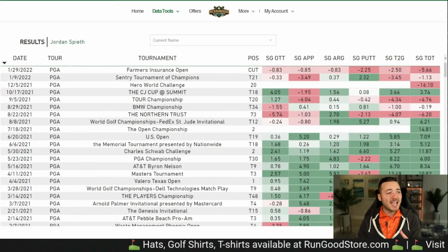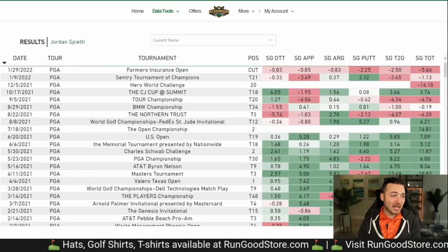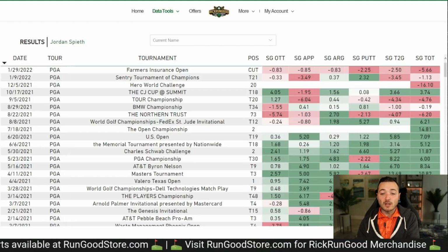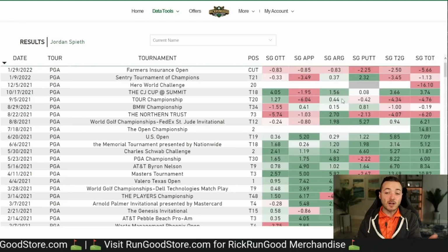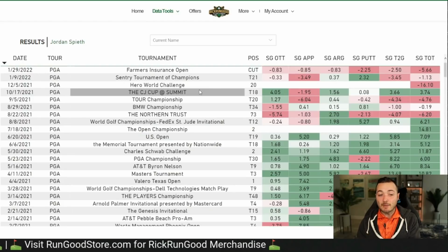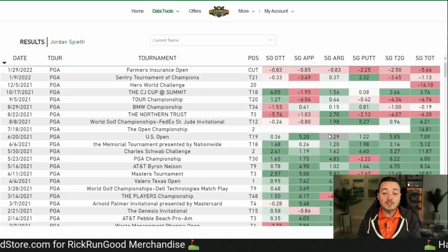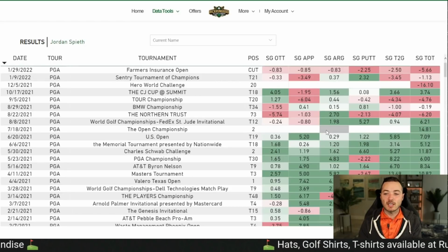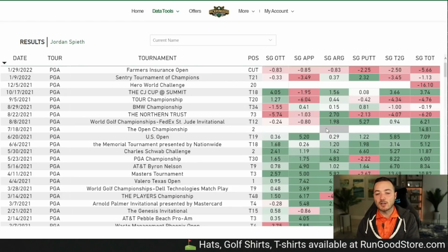And you can say, Rick, half of those strokes came at the Hero World Challenge where he lost 16 and he was out of it and all that good stuff. Yes, your point, well taken. But look at the other events. I mean, the Hero World Challenge was a non-measured event. He's lost strokes on approach in 6 of 7. He's lost strokes off the tee in 4 of 6. Even the putter hasn't been as good.